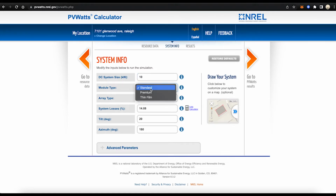Module type, you can do standard is fine. I like to be on the conservative side. If the Tesla panels perform better than what these numbers give you, then bonus, right? So array type, you're going to want to change that to your roof mount. System losses, I found with the Tesla system, it's about 10%, and that includes a lot of stuff.